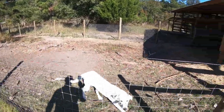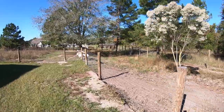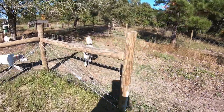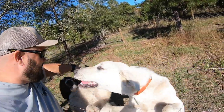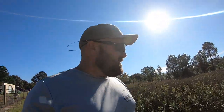Lala's around here somewhere, I don't know where she's at. Bruno boy! Hi, Bruno. That's Betsy girl! There she is. Hey, Betsy girl. And the Bruno getting tied up in the electrical wire that doesn't work. So I got here this morning. Started looking at these chickens. Chickens are getting big.